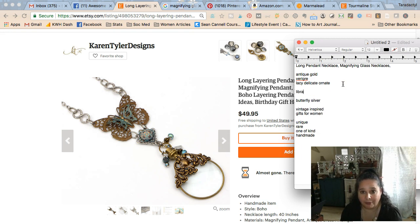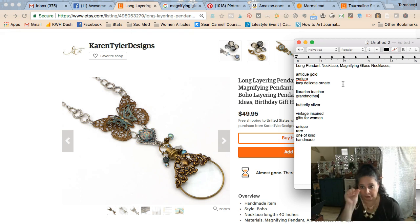So librarians, right? So you could say a gift for a librarian or a teacher. Anybody who's having to do that, grandmother gift, right? Grandmothers would love that because they would have it hanging on their neck, and instead of having to go, I'm 51 years old, I could use a magnifying glass necklace. As you get older, it does that.